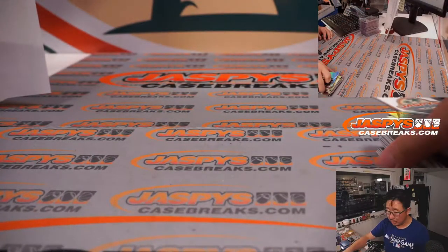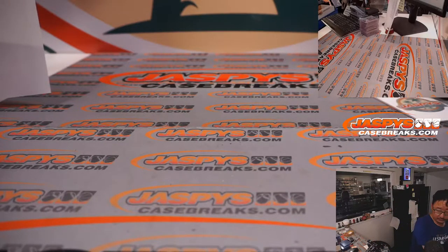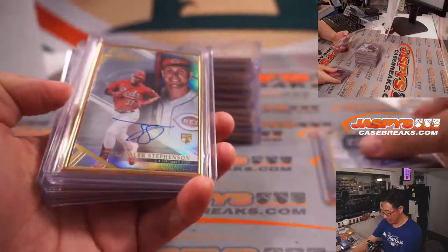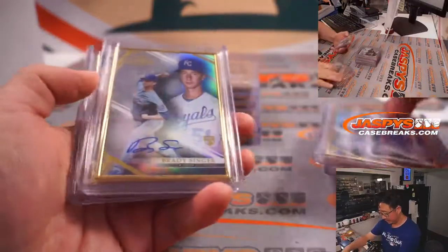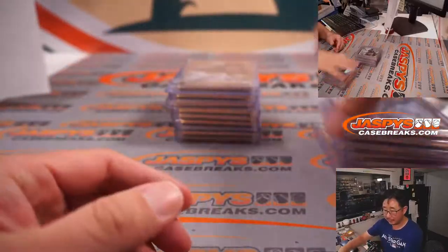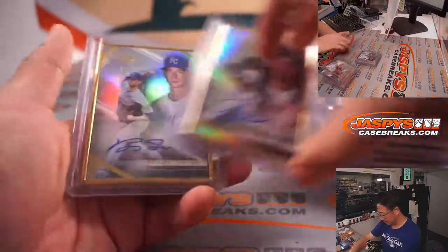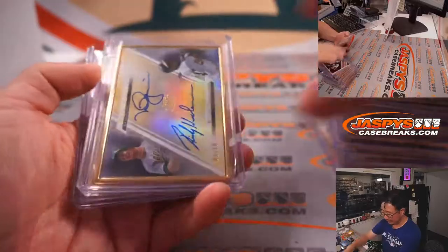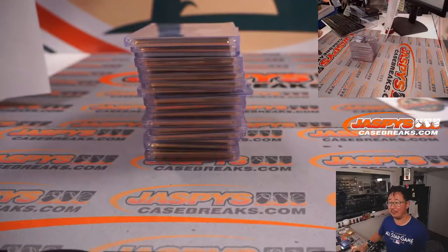16 box, pick your team number 5 of 2021 Gold Label Baseball. There you go, there's 1, 2, 3, 4, 5, 6, 7, 8, 9, 10, 11, 12, 13, 14, 15, 16, and 17. So we did get an extra auto after all is said and done.